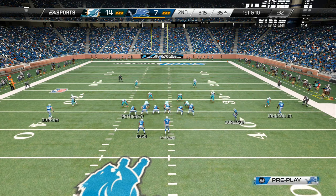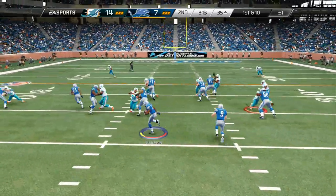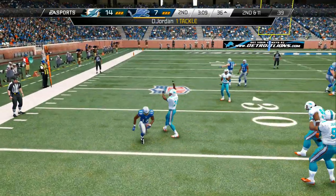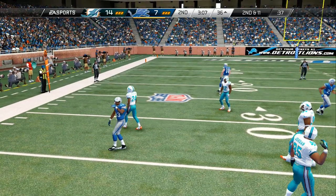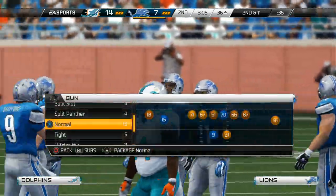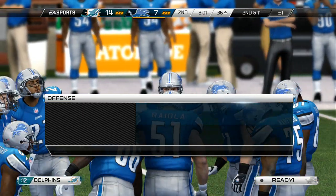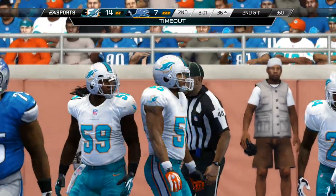Here they come back to the line after picking up over 20 yards on that last play. They break through, tackle him behind the line. Good job by the defense. They stopped the offense that time on first down. Now the defense is in a good situation. Timeout called by the defensive unit.